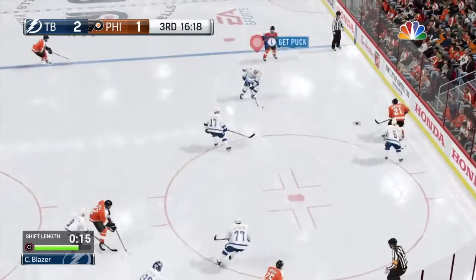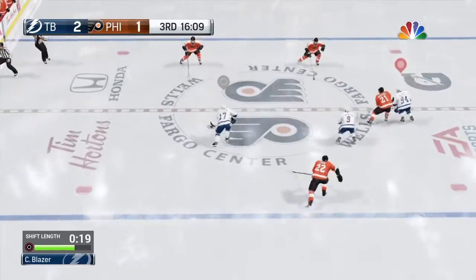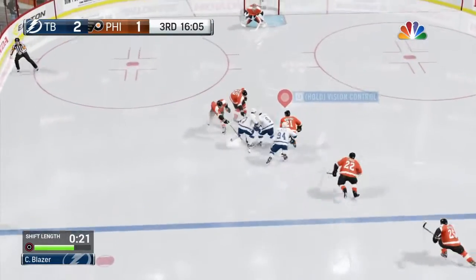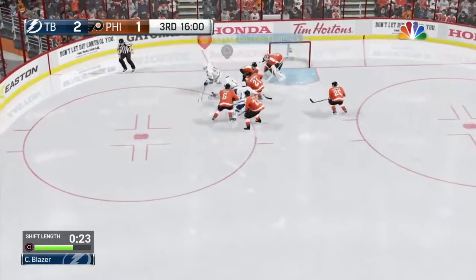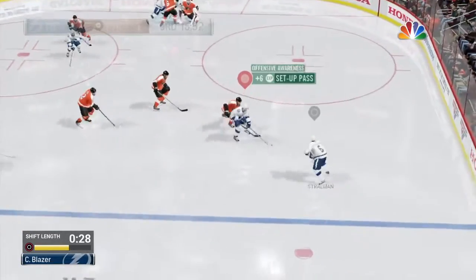Delzato to Aladdin. I gotta hold my man here. Oh, and Johnson with a good interception to Korn. Korn skating in, just dumping in Korn. No, he should have just dumped it in. Alright. Now we don't get knocked off that puck. Just pass back to the point.